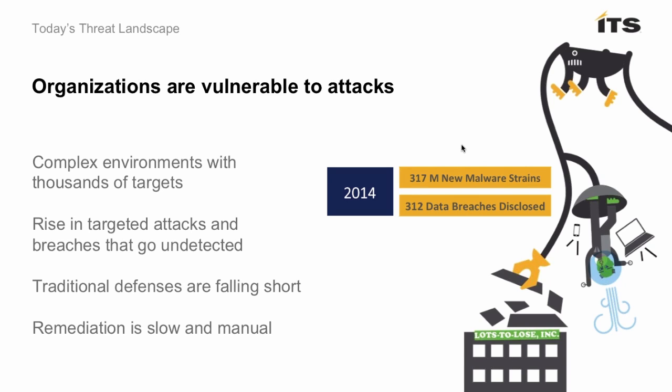But with the growing number of attack vectors, different systems, the skills, and how funded these adversaries are now, and all the various targets, it's nearly impossible to block every threat before it reaches an endpoint.